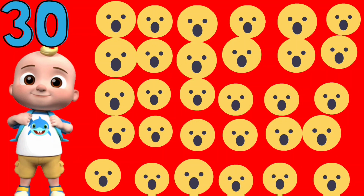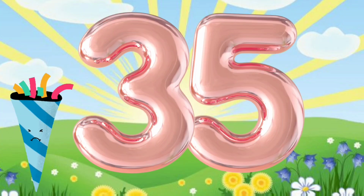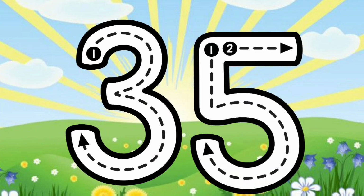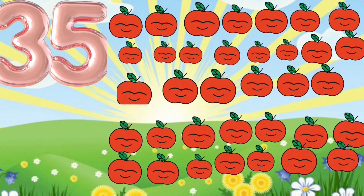JJ has 30 wow emojis. 30 plus 5 makes 35. Wow. Follow the dotted line to make your own 35. 20 plus 15 makes 35.